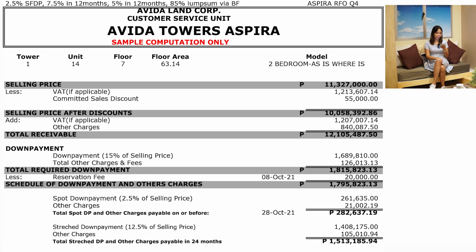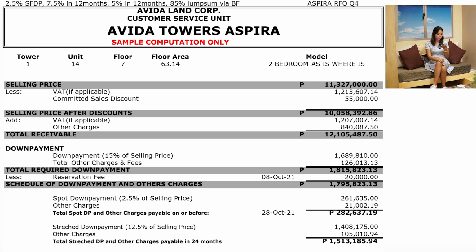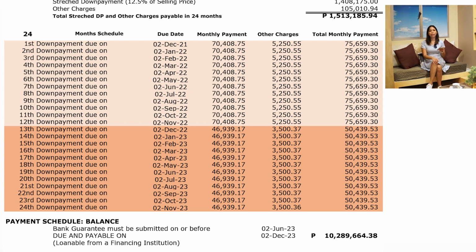Okay, so back to the computation, 2.5% spot down is about 261,000. The balance of 12.5%, that's about 1.4 million, can be paid over a span of 24 months. So first 12 months, that's 75,000 per month, and the next 12 months, that's 50,000 per month. And then the balance of 10.2 million can be financed by the bank.